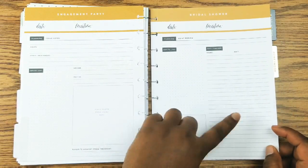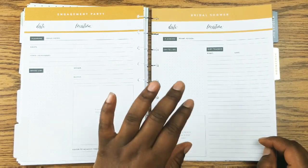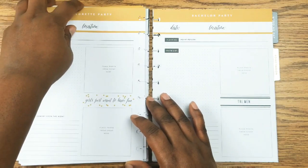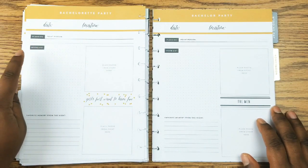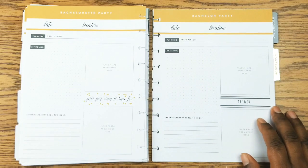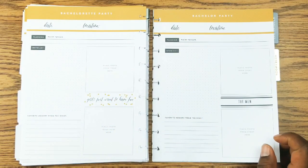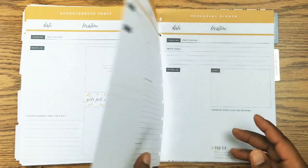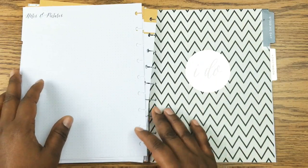A lot of people seem to be torn on this whole having a gift, doing gift giving for the bridal shower. Well, sometimes, because if you give a gift at the bridal shower, will you give a gift at the main wedding? Most people do, so that's neither here nor there. Bachelorette party, date, location, who's planning it, invite list, favorite memory for the night, and pictures. But do remember, if it's written down, you can't dispute it. And for your bachelor party and photos from the event for the dudes or for the other party in the wedding. Ceremony rehearsal, rehearsal dinner, and notes and pictures.